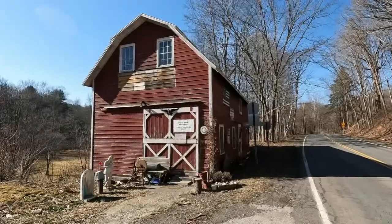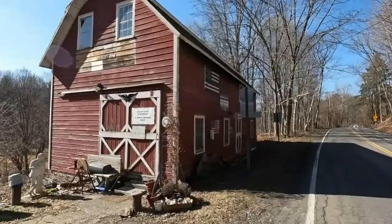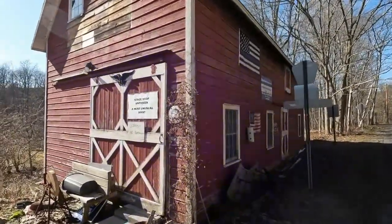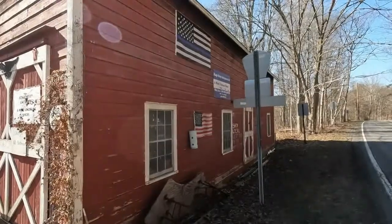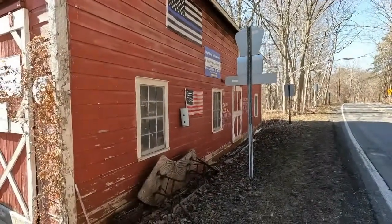Just one more little point of interest here on the site of the Jackson Corners General Store is the Stage Stop Antiques. It is a most unusual shop. And sorry, but they don't have a bathroom. Stop on in. They'll be opening up in April 2022 for the season. They have some great items. Great folks.